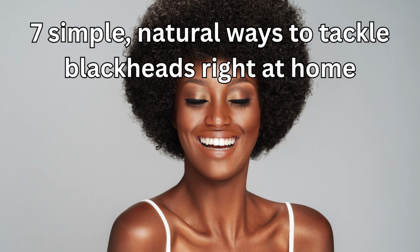And that's it. 7 simple natural ways to tackle blackheads right at home. Remember, consistency is key. Try out these remedies and let me know in the comments which one worked best for you.